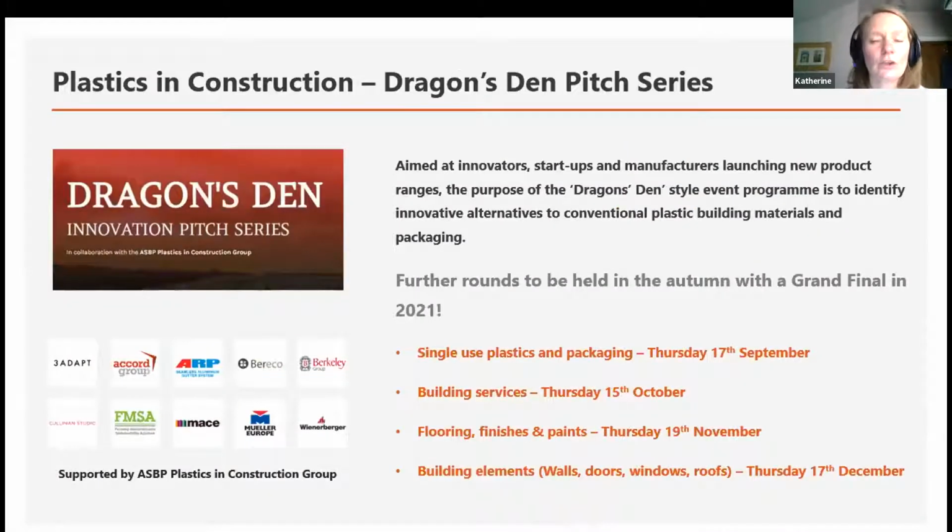Just to finish off, this is our first Dragon Dens event, but we're having a series of them. You can see listed there that we intend to run another 4 of these. Our next one is on Thursday, the 17th of September, focused on the single-use plastics and packaging agenda. Then we have one in October on building services, November on flooring, finishes and paints, and then finishing off in December on building elements.